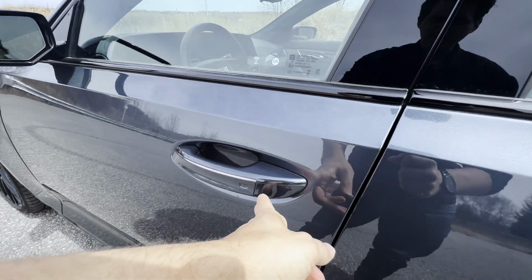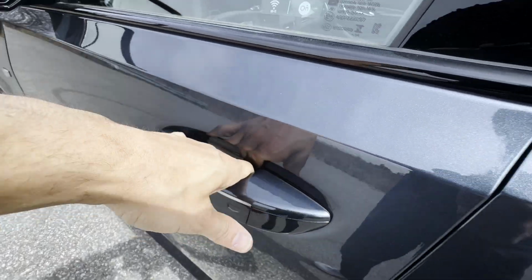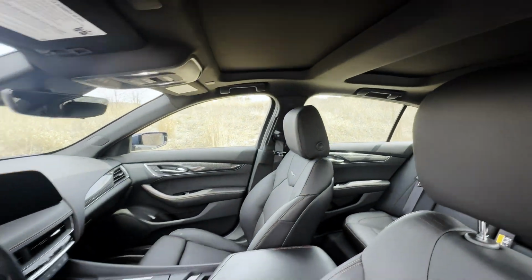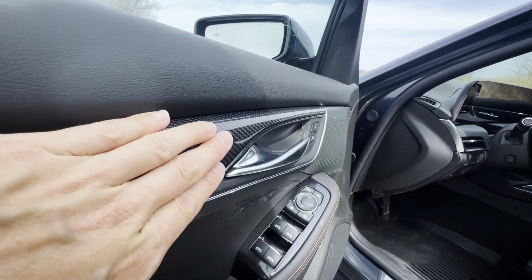There is intelligent access, so you can tap there to lock the doors, slide in and pull back. There's a little handle back there in order to get inside. Ooh, I love that black interior, but before we get there, I love this carbon fiber insert.